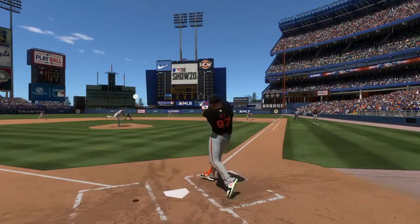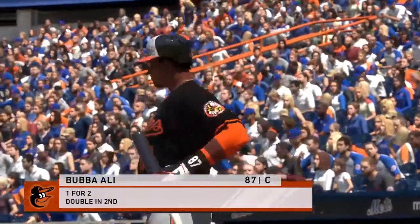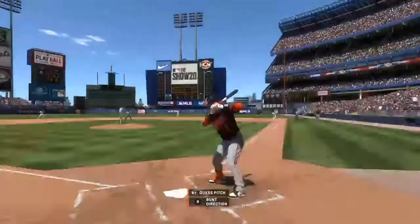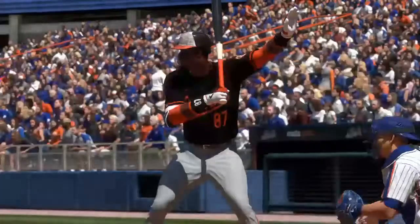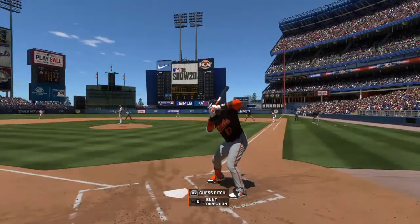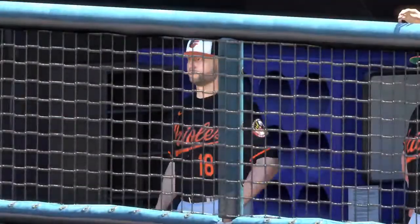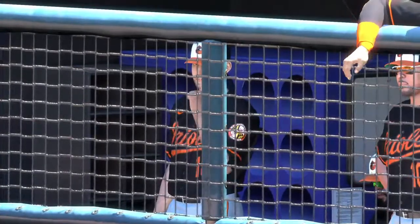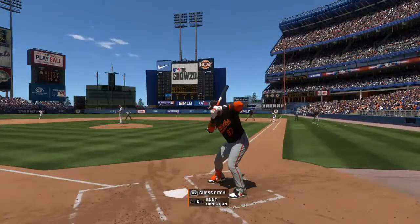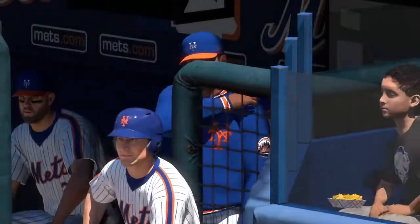At the plate, Bubba Ali, as he pops the first pitch foul behind the plate. He's 1 for 2 in this one. And before the 0-1 pitch, he'll step out of the box and get his bearings a bit. Has a look, now the pitch. That's over, but low. It's a ball and a strike. Two out with the possible go-ahead run at first. Checks his swing here, but he does so in time.